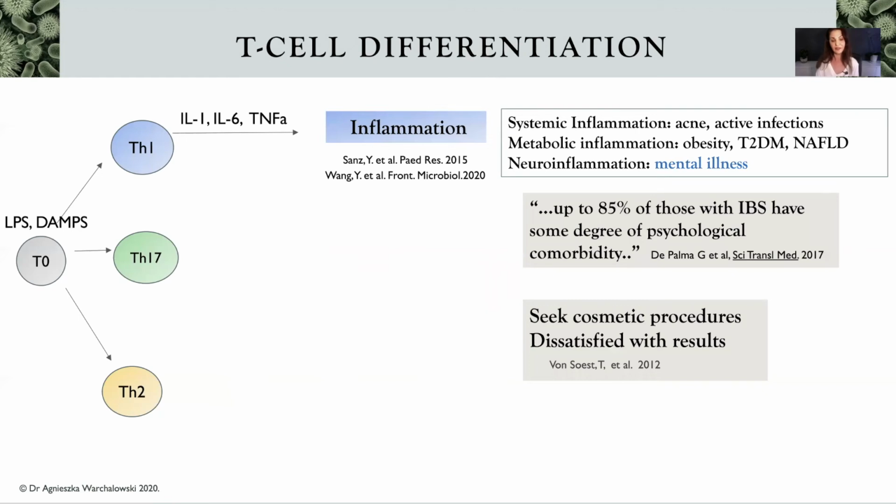One thing I did want to point out is that there's a really clear link between gut disorders and mental illness. And those with mental illness, one study showed that they appear to be more likely to seek cosmetic procedures and more likely to be dissatisfied with the results. So it might be that by correcting dysbiosis and reducing inflammation in the brain, we may be able to help improve patient satisfaction as well.